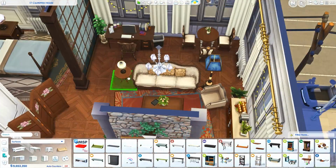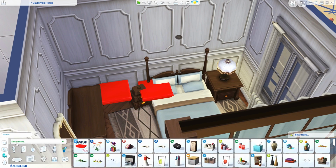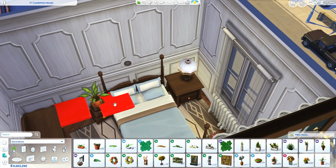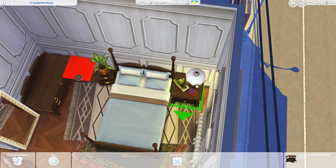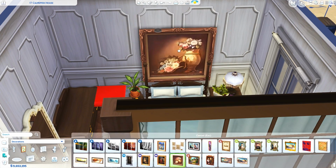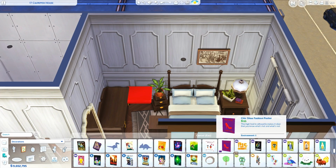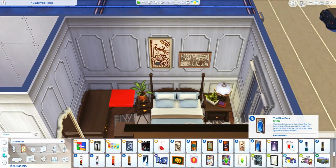So the apartment is coming together. I think I'm almost done with the living room. I don't remember if I go back and clutter it up just a little bit more, possibly not, but I do go back to the kitchen like I said earlier and change the counters and the cabinets. Other than that, we're doing the bedroom, which is kind of simple actually.